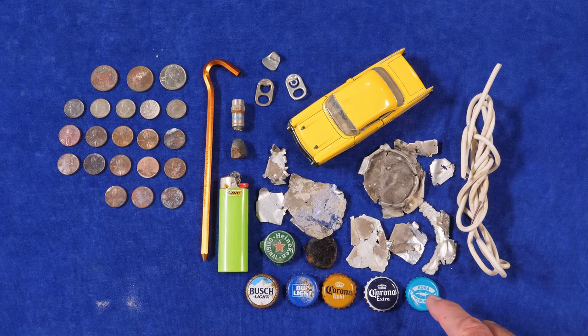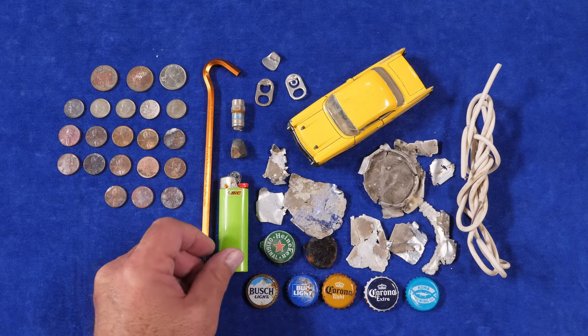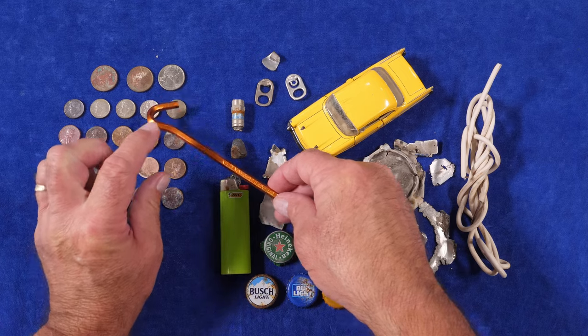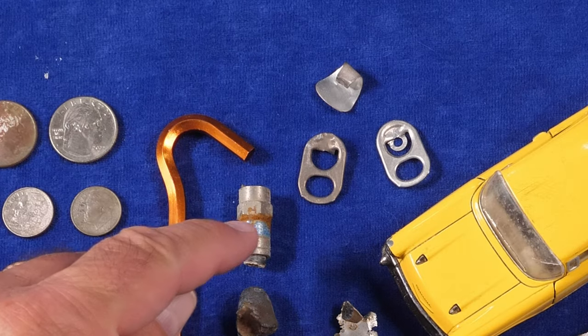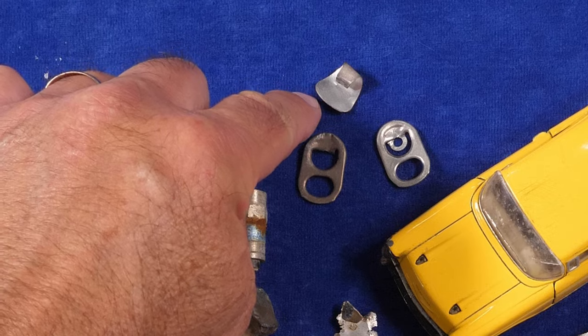Whole bunch of can slaw. Well, at least the ones we kept anyway. Total of 7 bottle caps. One really crusty old nasty one there. Broken lighter. Not worth anything there. This is kind of an interesting stake. It's a Kelty Nobendium 2 Super Stake. Here's a cable connection. I don't know why that was out there, but there was a cable connector out there. 2 pull tabs and a beaver tail.